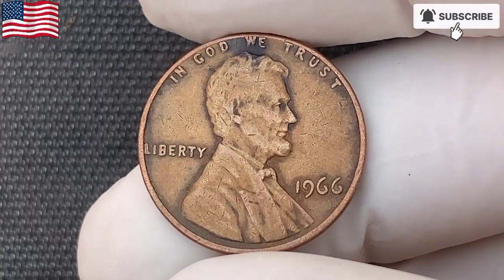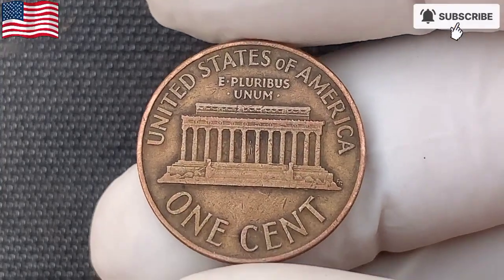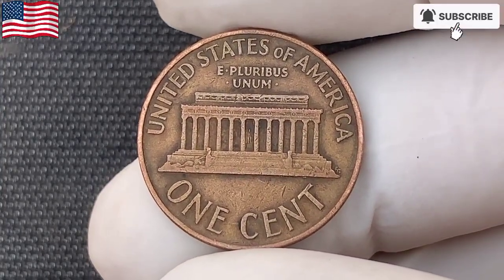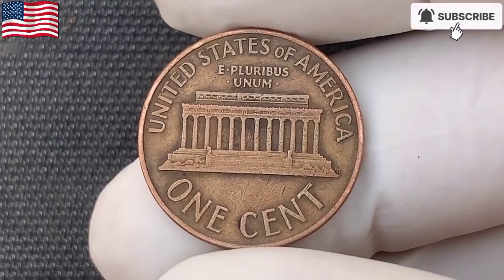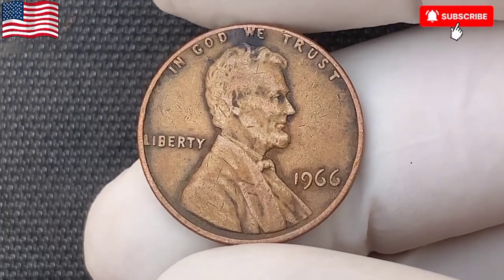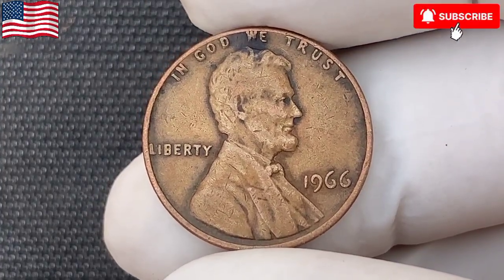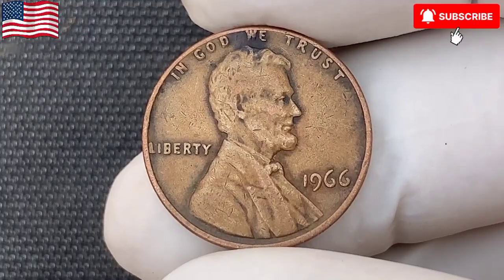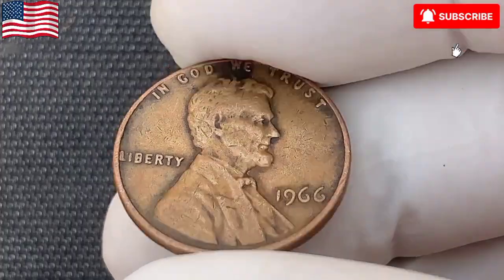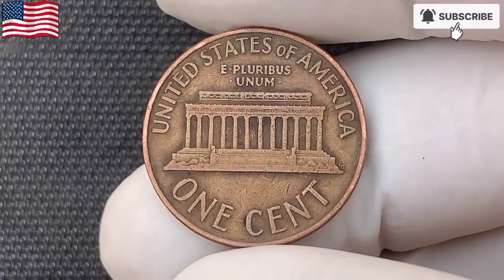The 1966 Lincoln penny was minted during a very interesting time in U.S. history. It was a period marked by change and evolution, not just socially and politically, but also in the coinage industry. This penny carries the familiar portrait of Abraham Lincoln on the obverse side, a design that has been a staple since 1909. The reverse features the iconic Lincoln Memorial, symbolizing one of the greatest monuments dedicated to American values and unity. But the 1966 penny stands out due to several subtle but important characteristics that make it valuable.